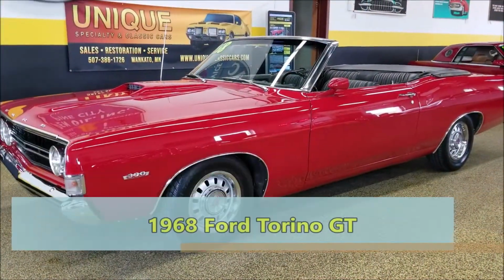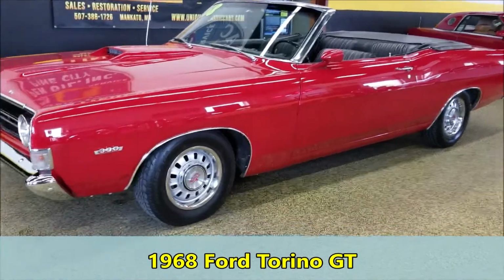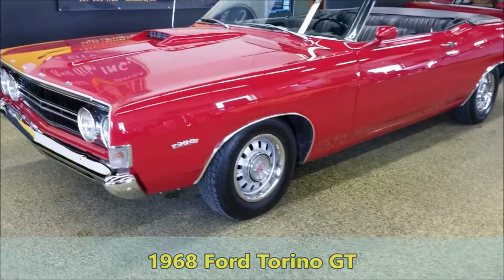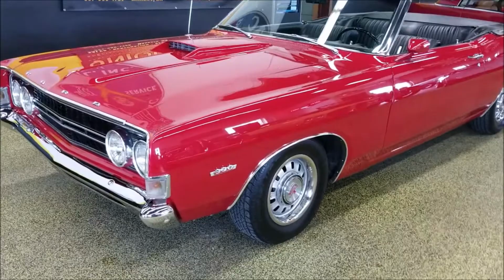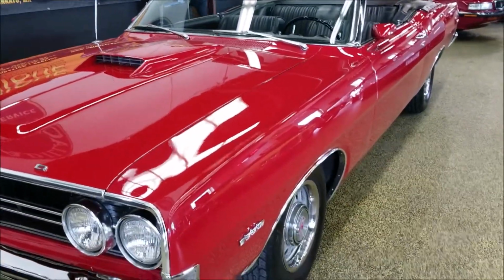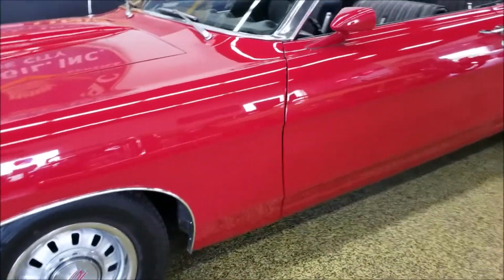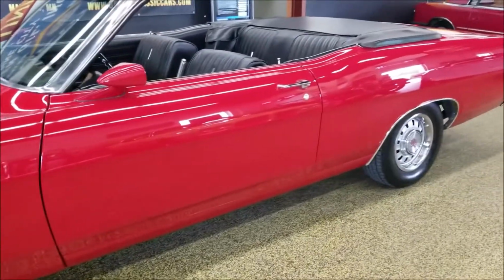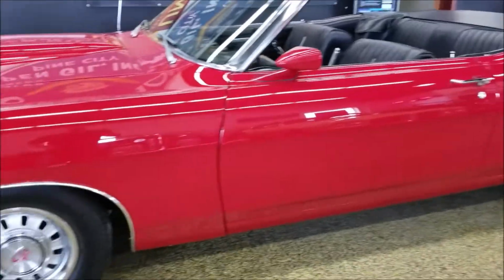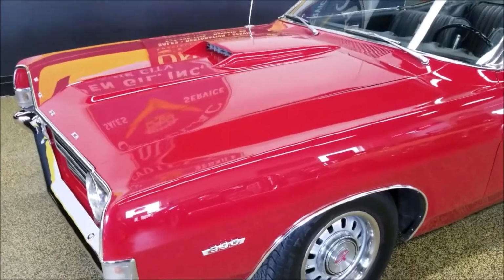This 1968 Ford Torino just came in from a good customer of ours, thinning out his collection a little bit. Beautiful car. The gentleman that owned this car previously is a very fussy individual when it comes to his cars, and it definitely shows. As you can see, the paint has a very nice luster to it. It has had a repaint from original, and again, it looks like it's about brand new.